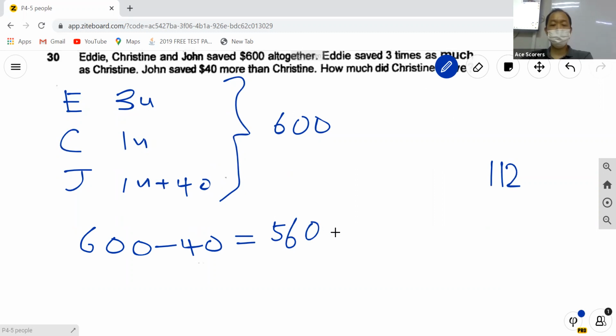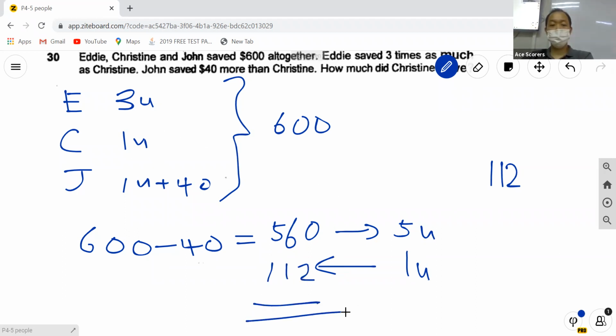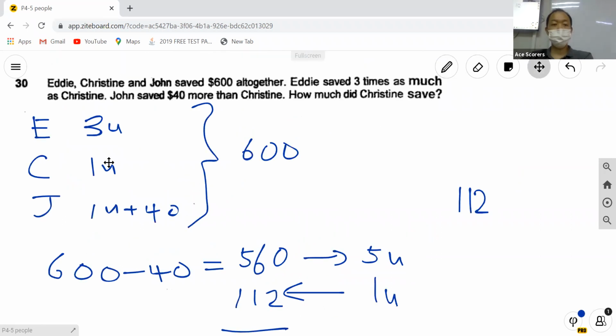Now 560 is equivalent to how many units? 5 units. So 1 unit equals 112. And Christine is 1 unit. Let's answer. Christine is 1 unit.